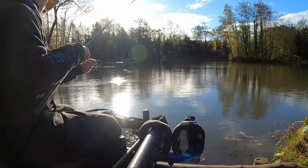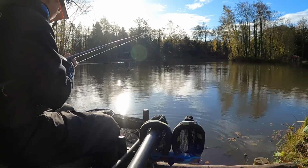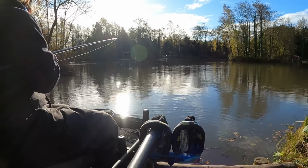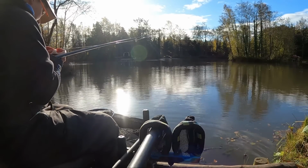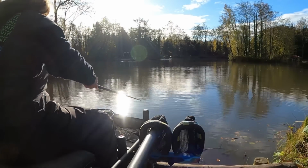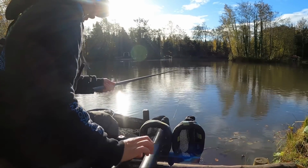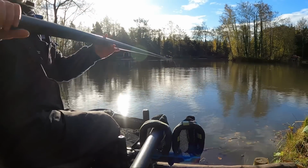Plus you need to alternate them. There we go, another little fish. So I reckon I'll catch one more and then move down the edge. Just fishing single maggot, not complicated, single maggot, nice light rigs. F1 maggot I like to use, very visible.